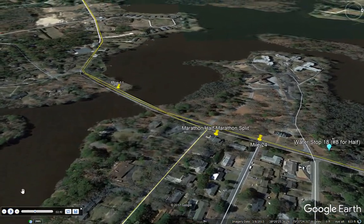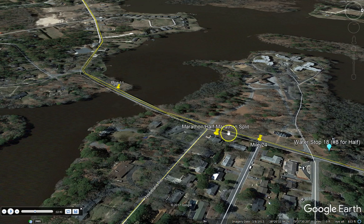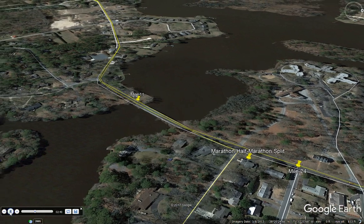And then this point right here, this is mile 10.8. And at 10.8, if you are a half marathoner, you will turn right. And if you're a full marathoner, you will turn left. We're going to have this entire lane closest to the river over here blocked off.